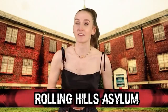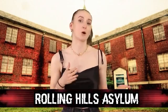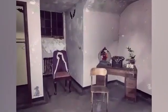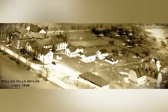Starting off this countdown, we have Rolling Hills Asylum. Established in 1827, the Rolling Hills Asylum was originally a working farm that was converted into a home for the less fortunate. Then it went on to be a place for widows, orphans, alcoholics, criminals, and individuals with mental illnesses. But it closed its doors in 1974. Apparently, it's said that over 1,700 people died there. Hundreds are currently buried all over the property in unmarked graves, which makes this place very haunted.